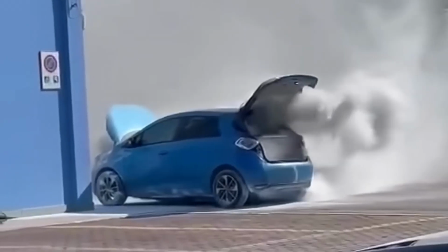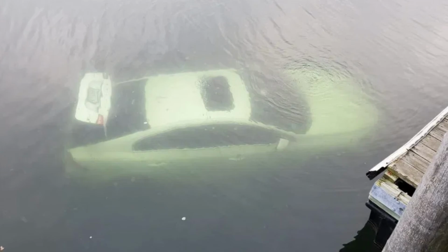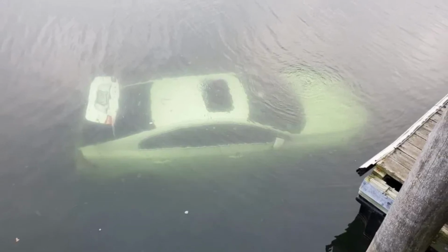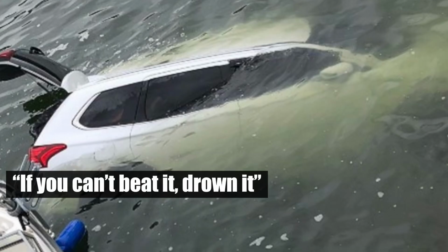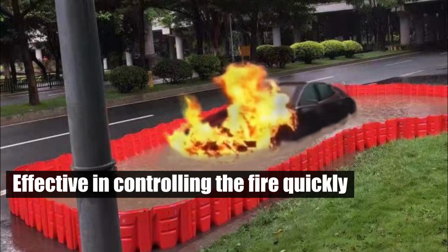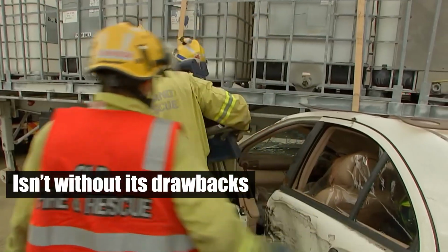This drastic measure is actually employed in some cases. The reasoning behind it is to completely cut off the fire's oxygen supply by submerging the EV, thus halting the blaze and preventing it from spreading to nearby structures. The "if you can't beat it, drown it" approach might seem excessive, but it can be effective in controlling the fire quickly. However, this method isn't without its drawbacks.